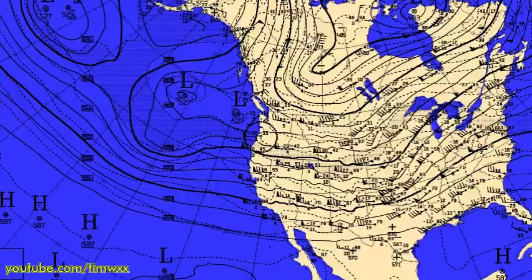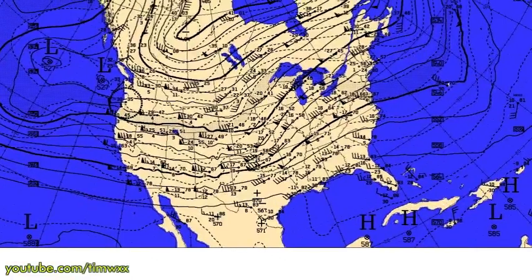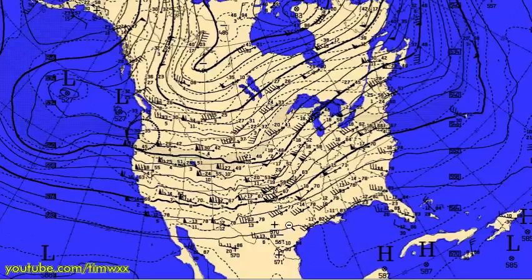Now another thing you can see here on the 500 millibar chart, remember this is up at about 18,000 feet, we can see some major shortwave troughing through the central U.S. See right here? Maybe a bit of a negative tilt trough.